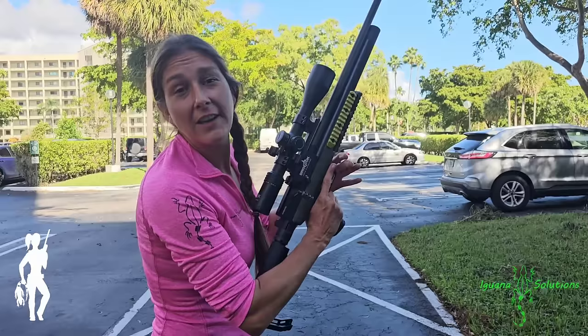I pulled it out because last time we were over here, we ended up having to take a few more shots than I'd like on some of the large ones. So I brought a little bit stronger gun to handle the big boys, and I just found one. We just got on property.